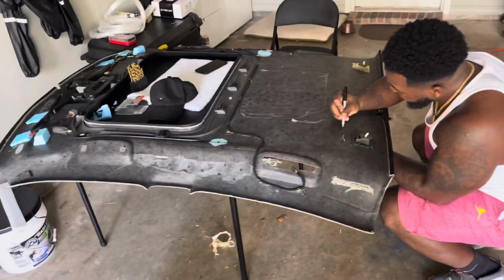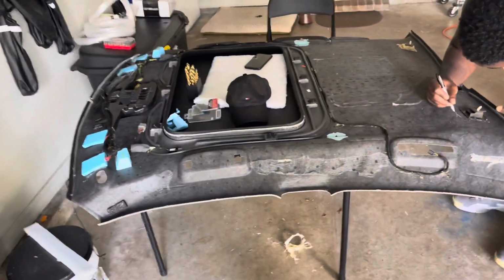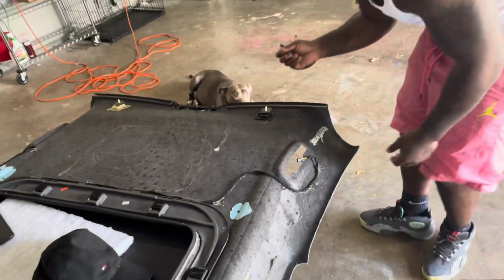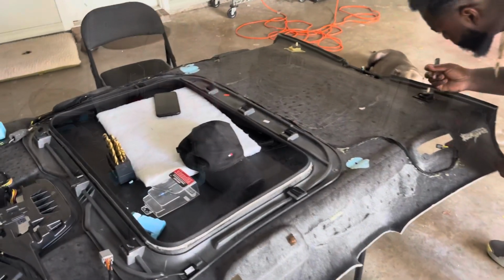I'm finna have light at nighttime on the inside. I ain't put no lights on the inside of my car yet. This is gonna be the first ones. I'm generally known for having some lights. Like I have lights on the outside, I'm known for having lights on the inside. Over a year having a car and never put no lights on the inside.